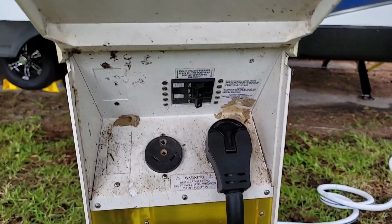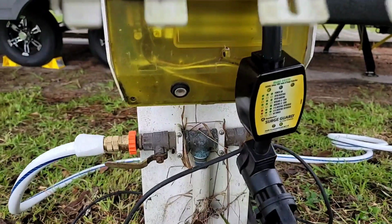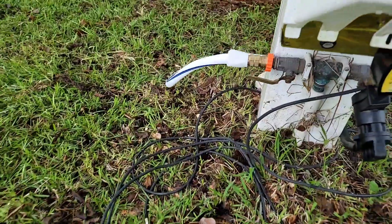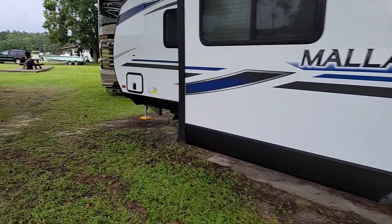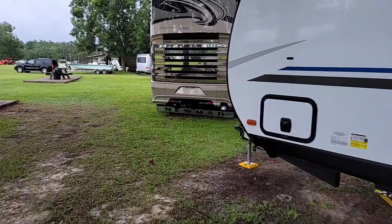So here in your electrical, you got 30 and 50 amp hookups. You've got two water spigots. Now, the one on the right there was leaking, so I did have to change it out this morning, and that's something that I let Mr. Presley know about. And I'm sure, just judging by the look of everything else around this place, it won't take them long to have that fixed.